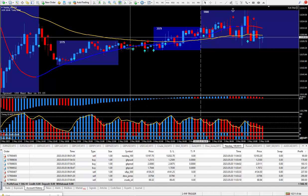Today's date is May the 3rd and I am using my brand new Pip Trigger trading system. This system uses some moving averages on the top and momentum indicators down at the bottom here. Now these 4 indicators right here at the very bottom, they are the driving force for the Super Signal indicator.